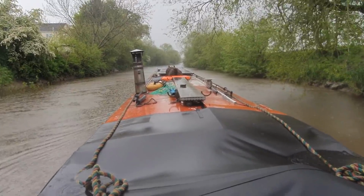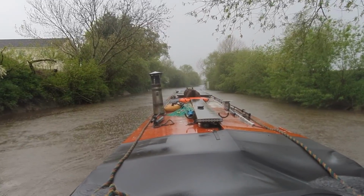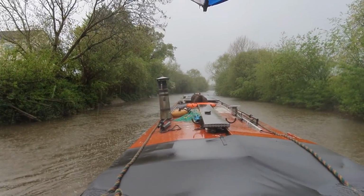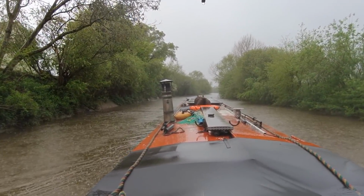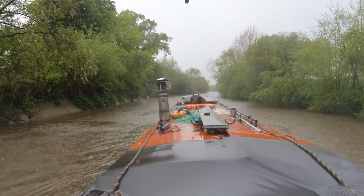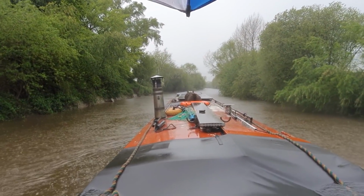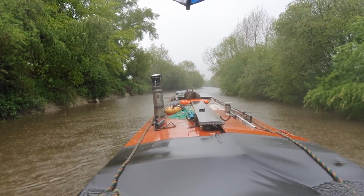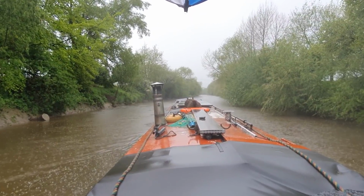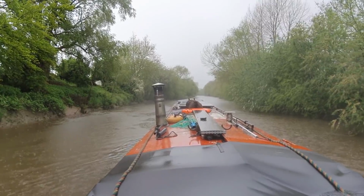Goodness, I've got the brolly on me. It might be a bit difficult, folks, to film Gloucester Lock, because I'm going to need all hands there. I can't hold the brolly and the camera, and the gimbal's not waterproof, so yeah, a bit of a dodgy one that. I'll see if I can get in now. Obviously it's the end of the journey down to Gloucester, so it would have been nice to film it. But we are in a big weather front at the moment, and it doesn't look like it's going to stop anytime soon.